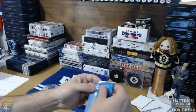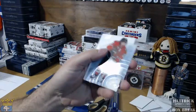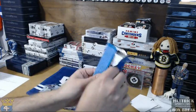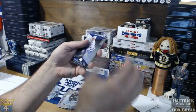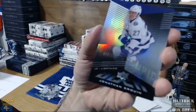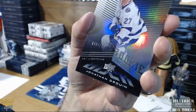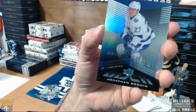Mike Smith. Not sure if I said that, but that was out of $7.99. Duncan Keith base. Here's our base pack, Quick and Hall. And our pack. A Doughty base, Ramo base. Oh boy, that's a big one. Going to the Tampa Bay Lightning and Aaron. Numbered out of 199. There's your rookie of Drouin, black. Big time hit.